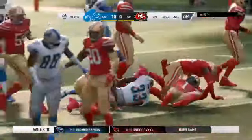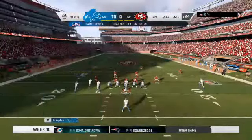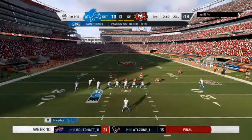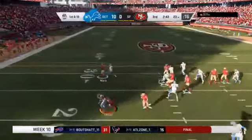I don't know what this says about me, but I love successful runs up the middle when the blocking is so well executed like that. And it doesn't matter whether it's zone blocking, whether it's a power scheme. When you have a blocker on a defender, and then the running back can read it, find the proper hole, and just go, it's sometimes a thing of beauty.